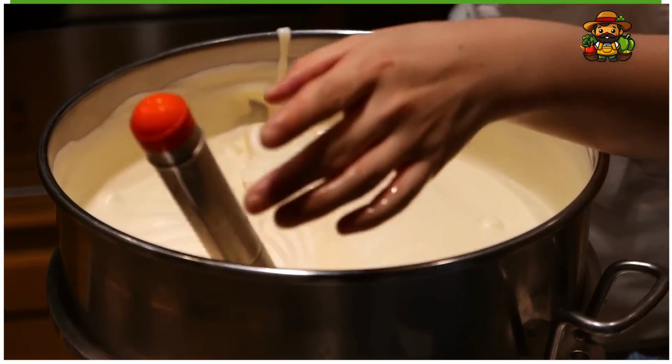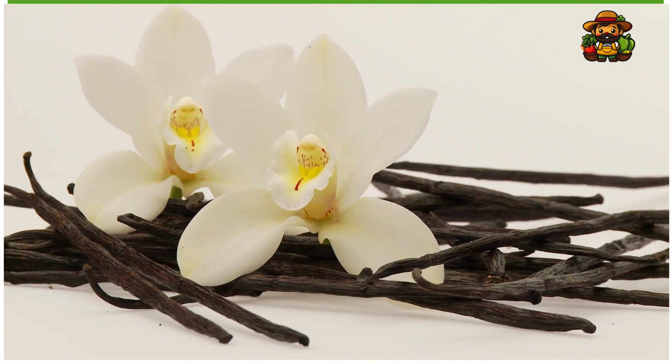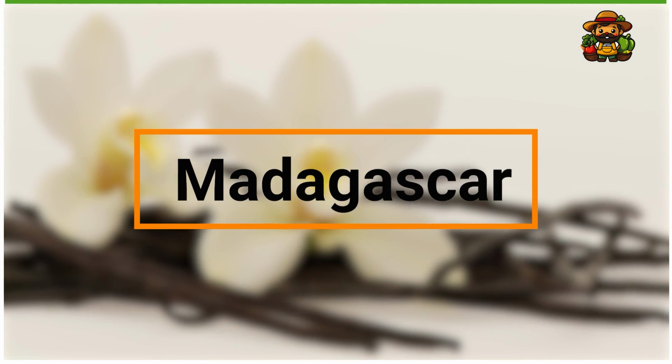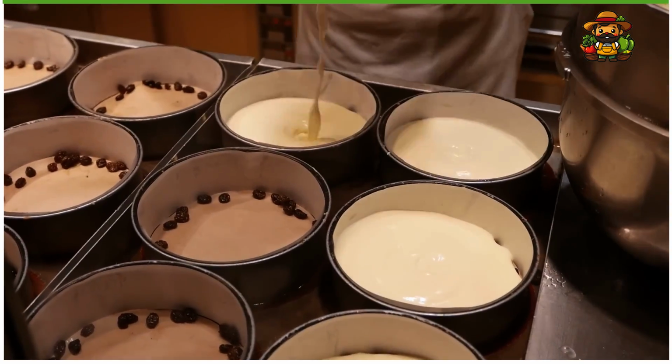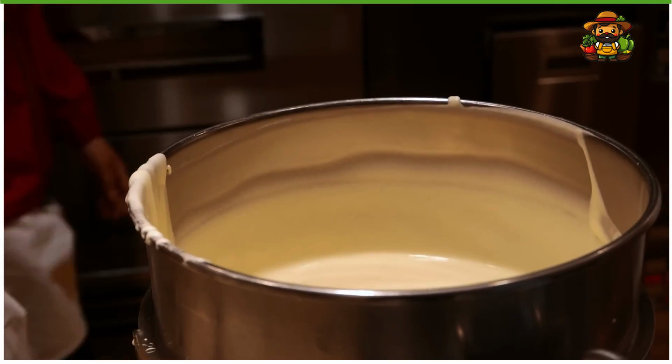The sourcing of these ingredients is an intricate process in itself. For example, vanilla often comes from Madagascar, and quality control teams test each shipment to ensure it meets the factory's high standards. These ingredients form the backbone of what makes each cheesecake irresistibly rich and creamy.